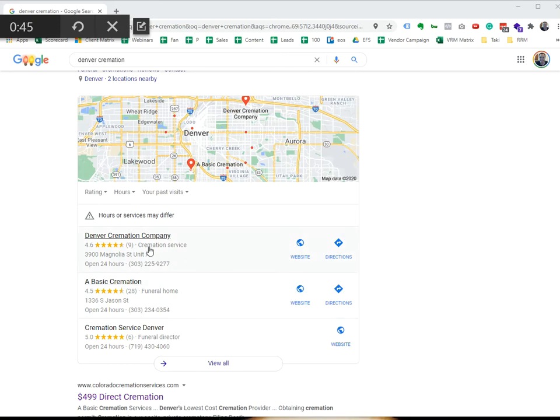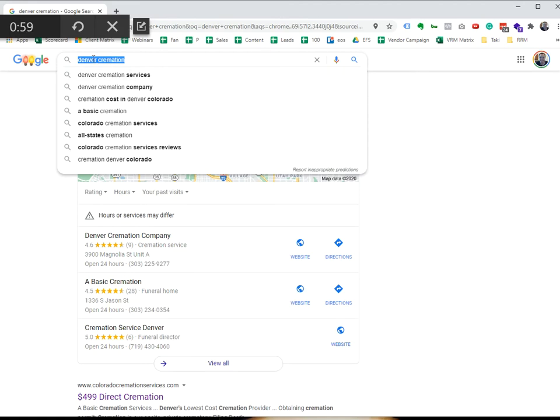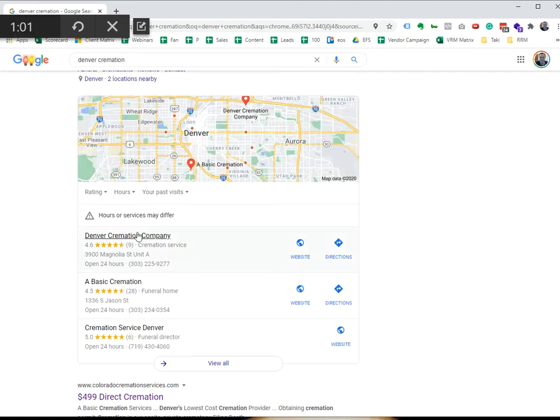And one of the spam tricks to getting ranked in here temporarily is to change your business name to be keyword rich, to match whatever people type in, right? So I type in Denver cremation. Coincidentally, I see a company called Denver Cremation Company. That sounds a little suspicious. Another one, Cremation Service Denver, right? It sounds kind of fishy that their business names are just coincidentally similar to the keyword. So most likely it could be a fake listing.